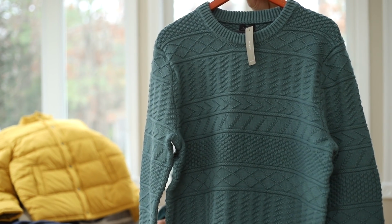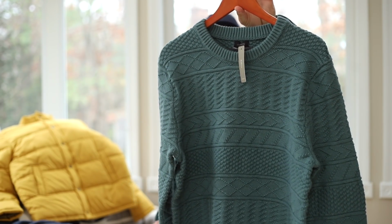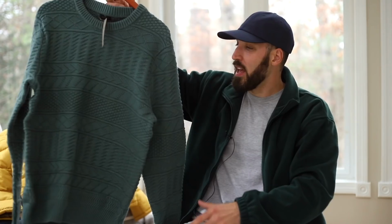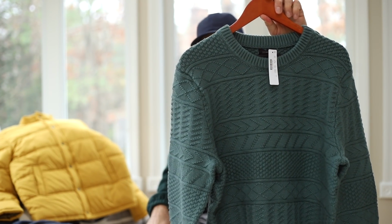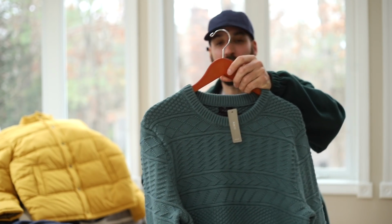First up, an extremely important essential in the fall and the winter is obviously a sweater. You've seen plenty of sweaters in your life. However, this one is a little bit different. It's this chunky fisherman sweater, and the color is a little bit unique. You really don't see this turquoise green on sweaters that often, and it is heavyweight. This thing will certainly keep you warm.